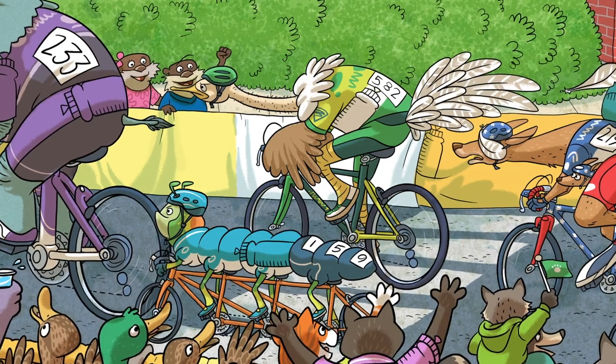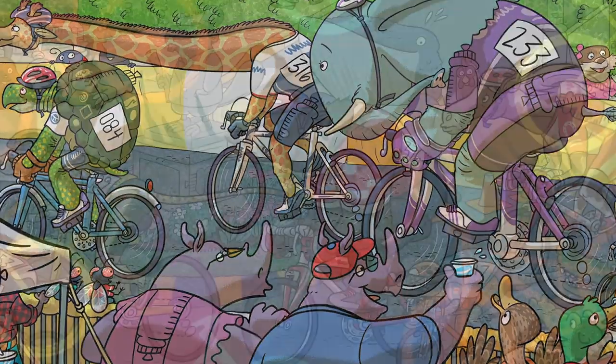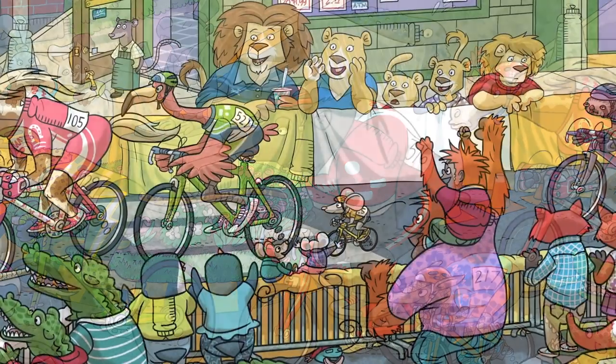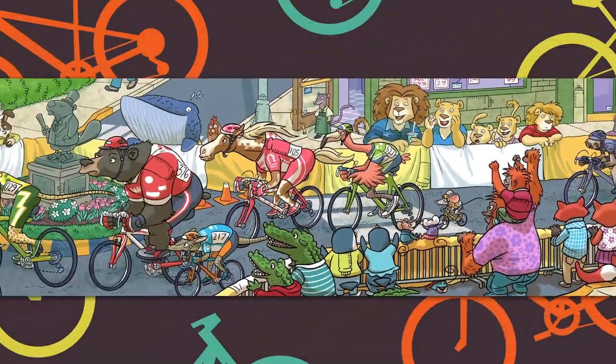It's the annual animal bike race, and the turtle is off to a great start. But the giraffe and elephant aren't far behind, with all the creatures in hot pursuit. They're all working up a sweat, and they'll definitely need their drink bottles to stay hydrated.